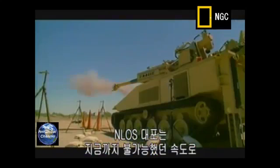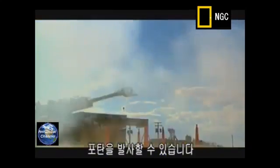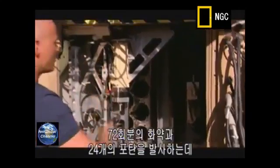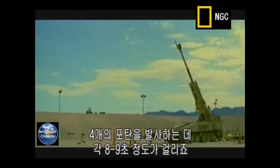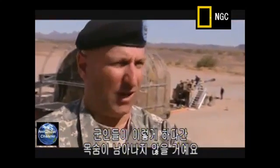The NLOS cannon's automation means that it can put down a barrage of rapid fire on a scale that's never been seen before. It's capable of holding up to 72 charges and 24 rounds. What used to take 21 minutes to fire, now only takes 4. Fired 4 rounds. Took about 8 or 9 seconds each round. Absolutely amazing. Soldiers couldn't do that without killing them.